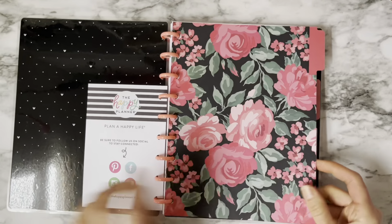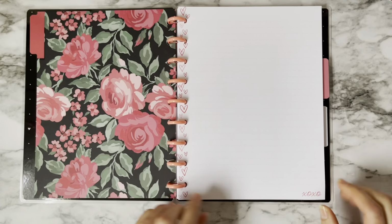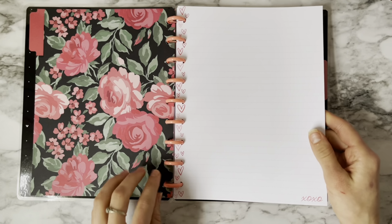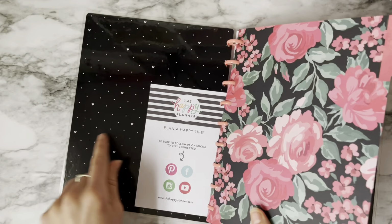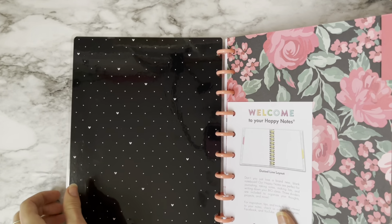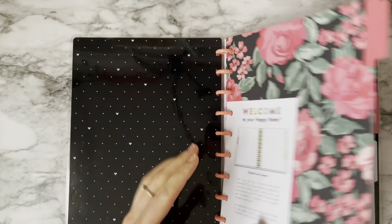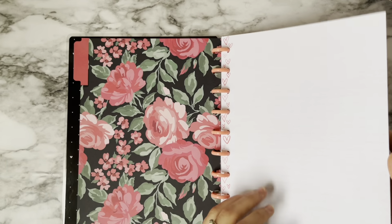So the first divider is the florals. Oh, it's on both sides. How pretty. And on the inside, we've got dotted lines, little hearts in the middle, and XOXO. I'll hold this up a little closer so you can see the dotted lines. Very cute. Oh, and I forgot to mention, I'm sure you saw, but the inside cover is black and white polka dots, and it has little white hearts here and there. So that's really cute. You can always take these off and turn them around so they're facing the other way.